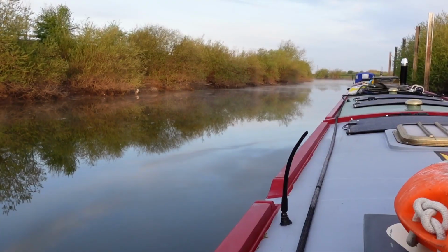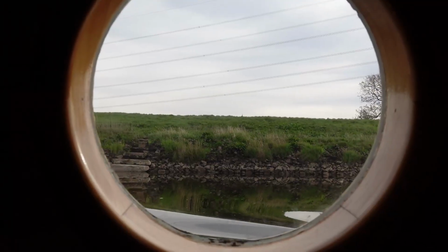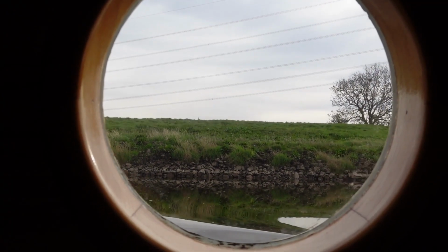Morning peeps, it's 6:30, it's a bit cold, there's a chill in the air, but we need to get going because the tide has started to come in. It's lovely though, the sun's literally just come up. I can see sort of mist on the water, there's a big fat heron over there that's just eating fish. We're going to get moving, get the boat started up, warm, and we'll be on our way.